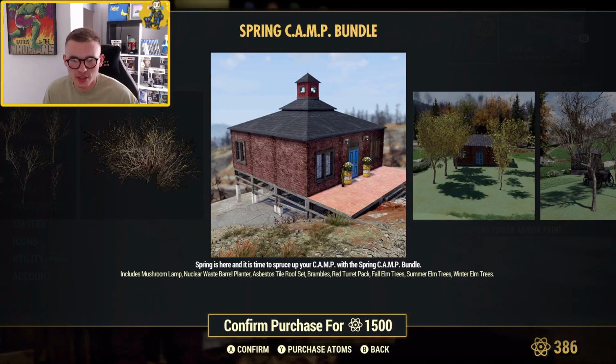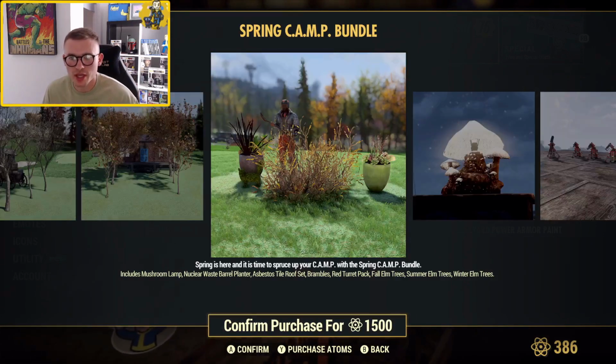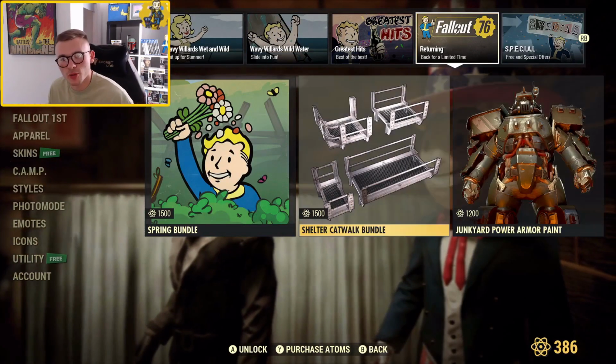And what the hell do you get in that picture? You don't get them walls. I'm thinking I just have another picture of the roof. But yeah, you get loads. Whoa. You also get some turrets. Jesus, okay. Quite a lot of things in there. You also get the Junkyard Power Armor on here.